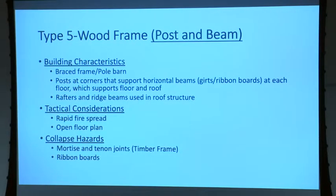Post and beam. It's going to be that brace frame or pole barn style building. It's got your vertical posts with your horizontal beams known as girts. So they're going to be the supporting of that structure. Can't expect rafters and ridge beams in these type of buildings. Your considerations for them is going to be your rapid fire spread due to the open floor plan. So this post and beam, we'll touch a little bit on it.